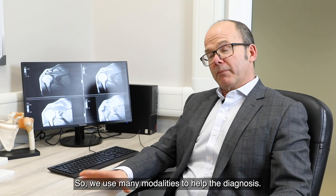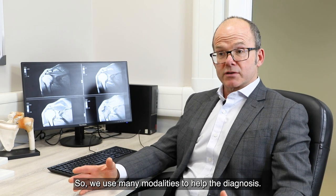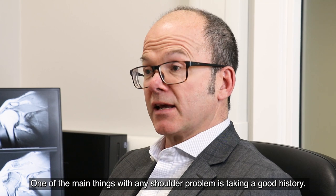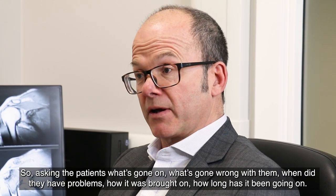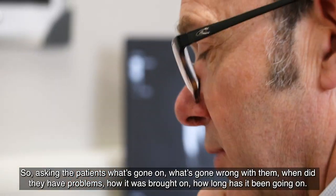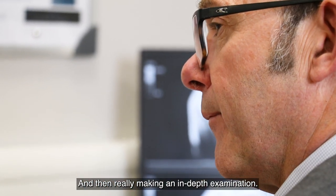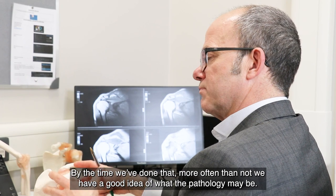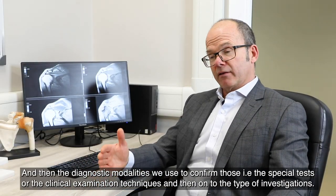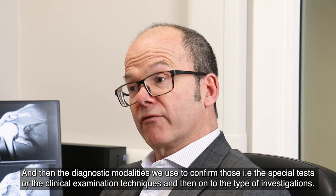So we use many modalities to help the diagnosis. One of the main things with any shoulder problems is taking a good history. So asking the patients what's gone on, what's gone wrong with them, when do they have problems, how it was brought on, how long has it been going on, and then really making an in-depth examination. By the time we've done that, more often than not, we have a good idea of what the pathology may be. And then the diagnostic modalities we use to confirm those, i.e.